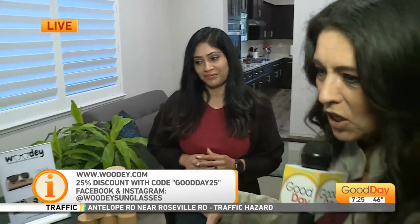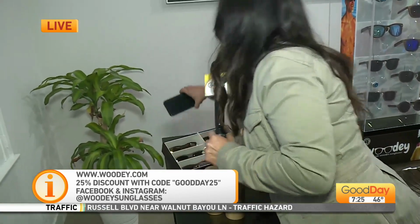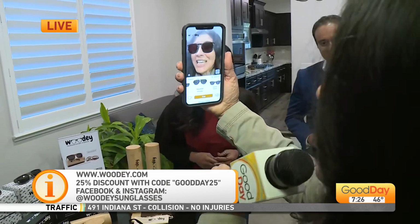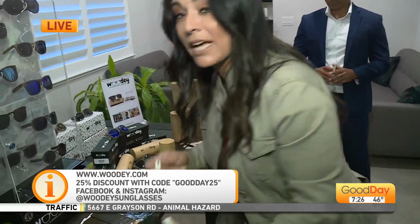Now I have the benefit of trying all of these on here because I'm here. But guess what? You can too. I know you're all going to want to do this. You're going to go to your phone and download the Woodey app. And look at this. How cool is that? You can try on the different glasses. What do you think? You guys like those? So cute. I'm telling you, these are my favorite. Those are fun, the red. It is available for Apple and Android.